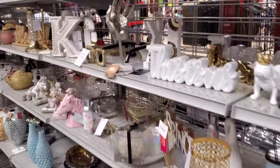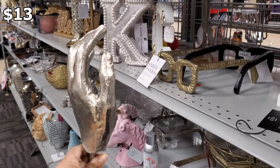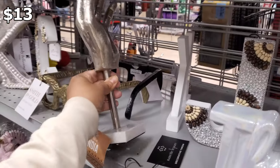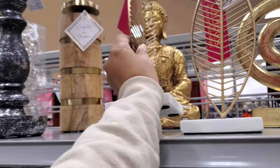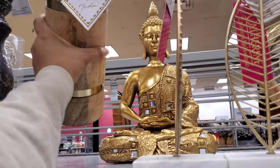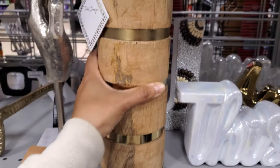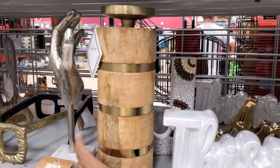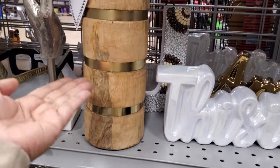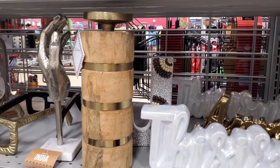Look at this hand. Let me walk over. It's pretty heavy. $13. It's kind of cool to find stuff like this. Now, this one on top definitely caught my eye right here. This cool candle holder. It is all wood, then you have the gold on top. But I wish these would fold out so you can move them to the opposite side and put a little tea light on it. I think that would be really, really neat.